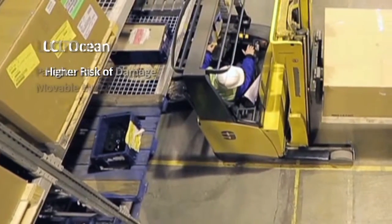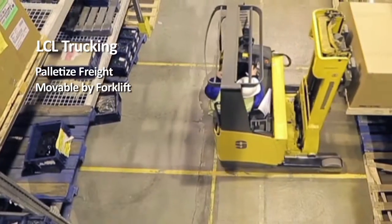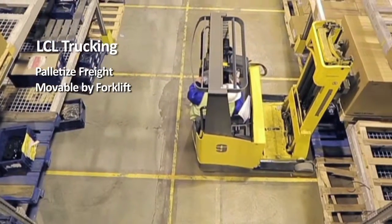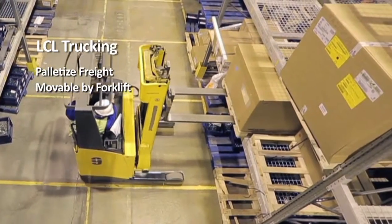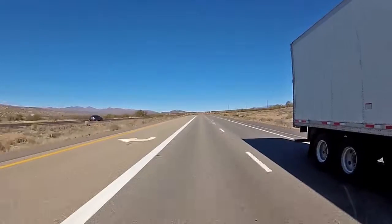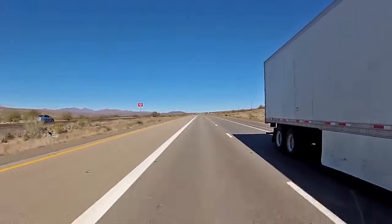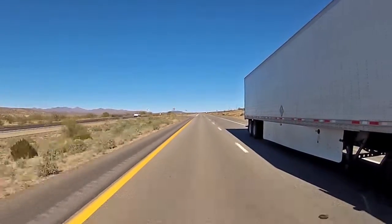it's packed well. For less than truckload domestic trucking, always palletize your freight. If it's larger than a standard pallet, it's best to crate it, and it must be able to be moved by a forklift. Remember, the freight will be loaded into and out of several trailers and terminals on its journey, so pack it well as other freight may fall on top of it.